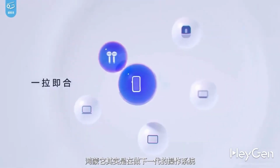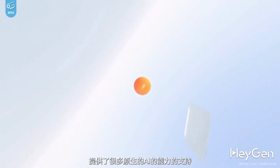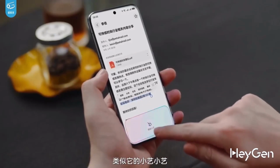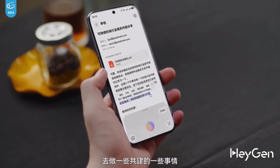Finally, let's talk about what kind of signal or expectations the emerging platform of HarmonyOS NEXT represents for developers. I think the exciting aspect is that HarmonyOS is indeed working on the next generation of operating systems. What we can already see is that it provides a lot of native AI capabilities. In the future, we can certainly imagine it offering more on-device large model capabilities, which will be made available to third-party developers. This will allow them to integrate with features like its virtual assistant, Xiaoyi. Our third-party services can also collaborate within this ecosystem to create future interactive scenarios.